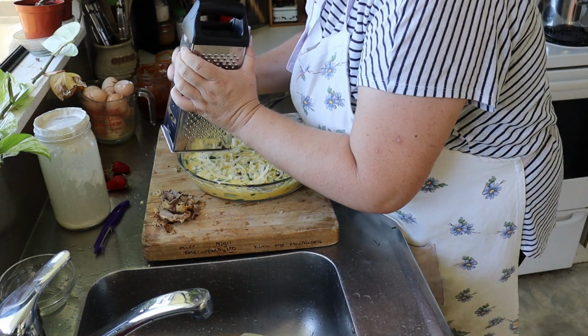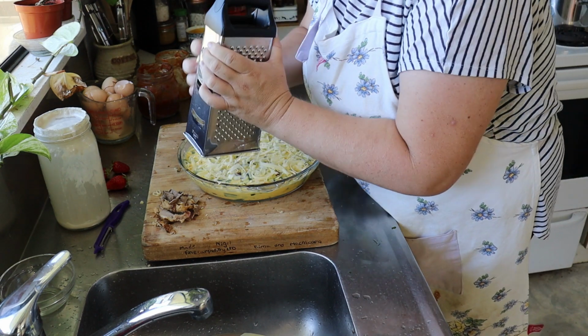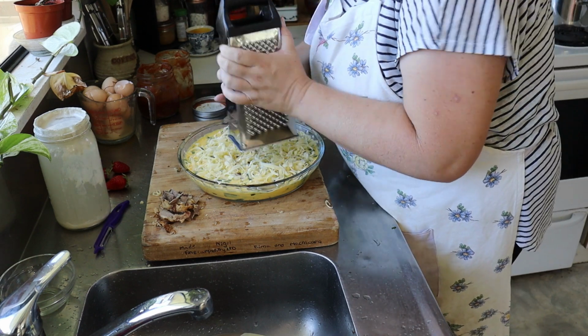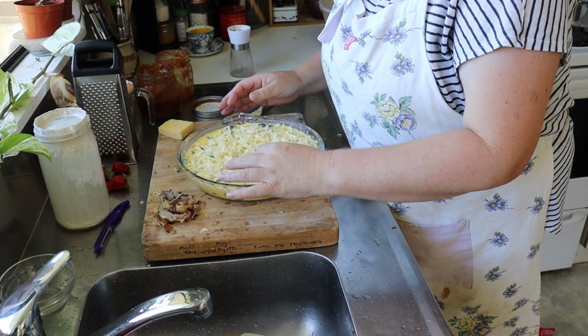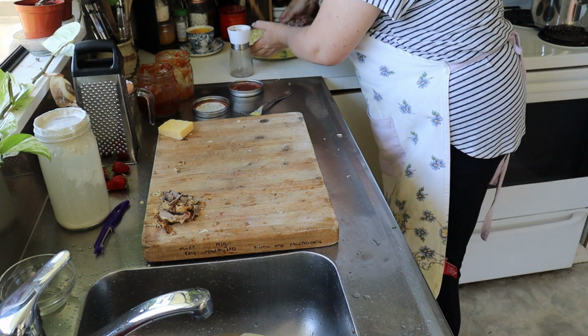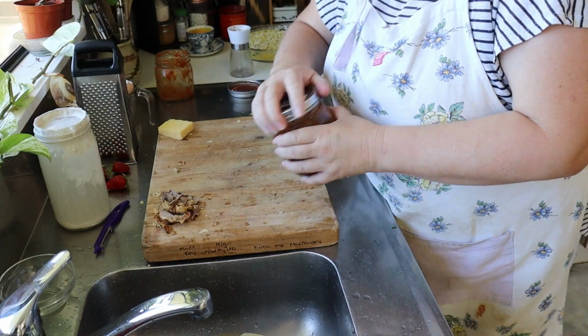I'm going to pop this in the fridge. Actually, I might just leave it out on the bench, because if I pop it in the fridge, then it's going to get heat shock. Right, and that'll be fine on the bench for half an hour before I cook it. Right, have a tidy up.